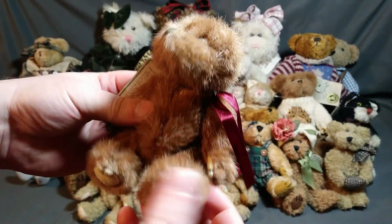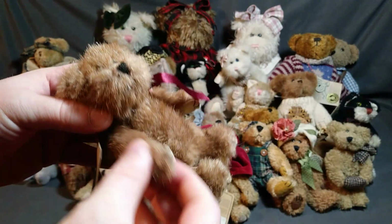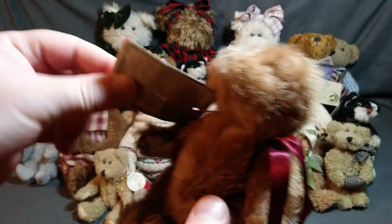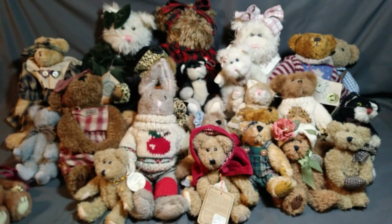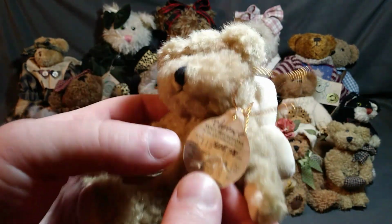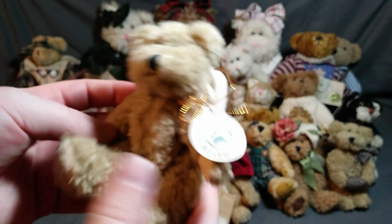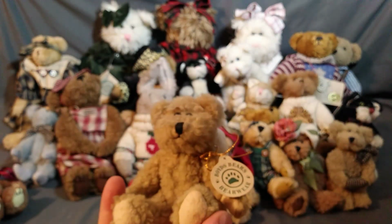This one is really neat. I think this is the coolest thing. It has these legs that are movable. And it has the name Neville in it. Somebody wrote it on there. So there's one. This one says Clarence. Boyds Bears Bearware. So that's about a 4-inch tall bear, roughly. I'm going to lighten this up a little.